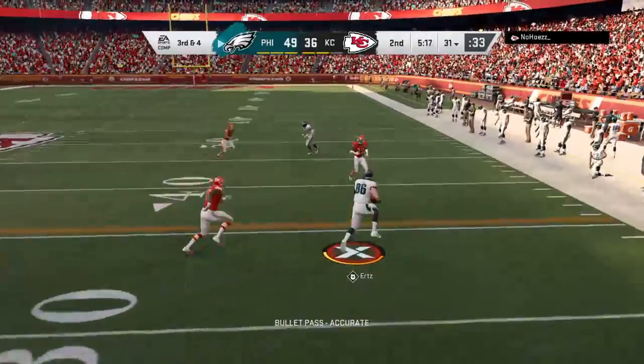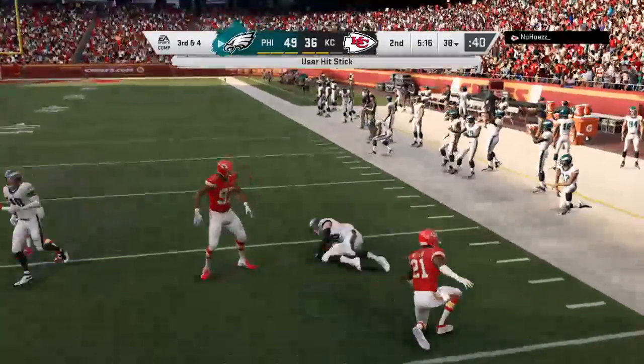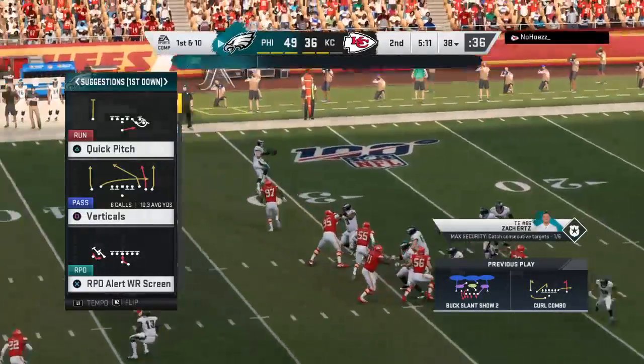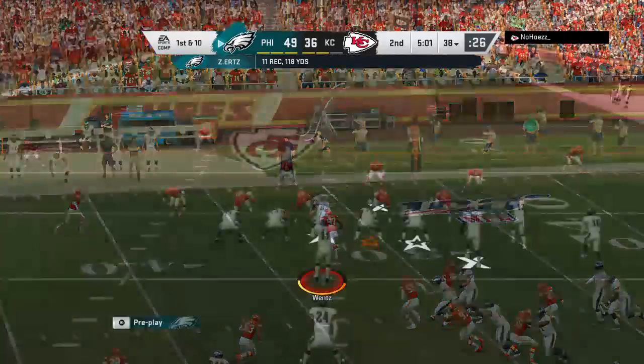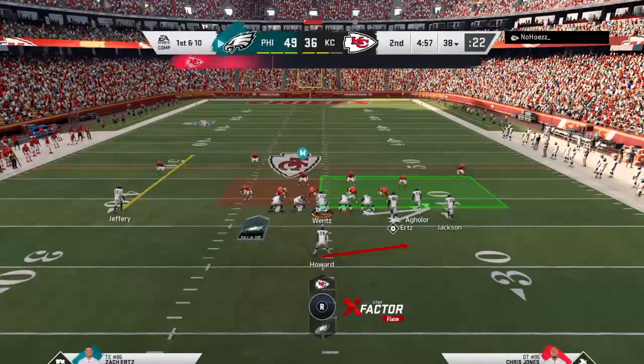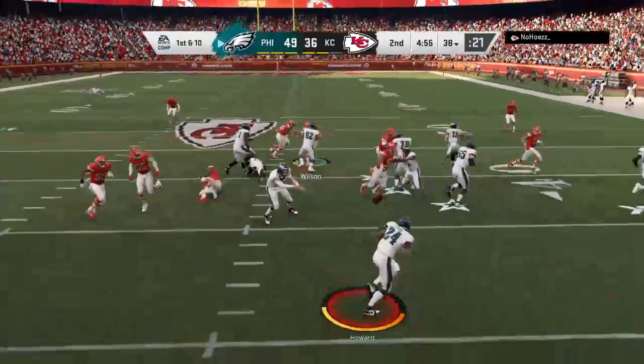Now Wentz. And he finds his tight end. It's Ertz. And he will have the first down, but he winds up paying for it pretty good. Call it a gain of 7, and it gets him a new set of downs. So here's a 1st and 10 at the 38.